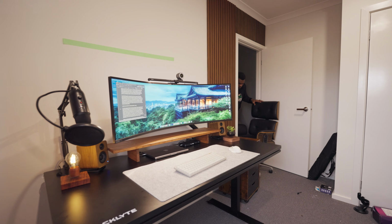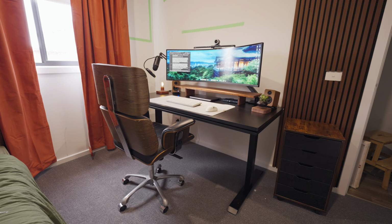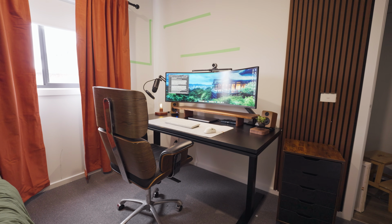With cable management done, it was time to bring one of the most underrated but really important parts of a desk setup, and that is the chair. Let's be honest, a setup isn't complete without a good, comfortable chair. In my case, I brought this replica Eames chair from the dead, and boy, doesn't it scream class.